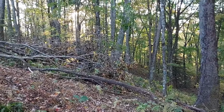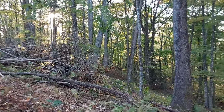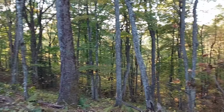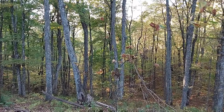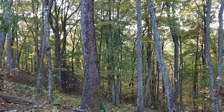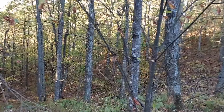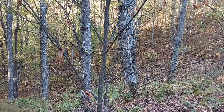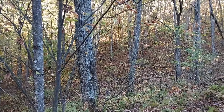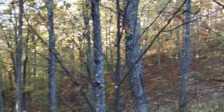Temperatures are dropping now. It's so comfortable out here. It's like upper 50s with a light breeze. It just feels so good. It's still very green. Very green, a lot more green than I expected it to be at this elevation. We're at 4,000 feet here and still very green.